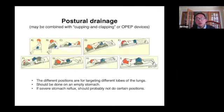So I just showed a picture of postural drainage. Before these Acapella and Aerobika devices, many years ago, people with bronchiectasis used to be hung upside down in all sorts of different positions that I've shown you here, with cupping and clapping, right? So you cup your hand like this and you basically pummel their chest. And the red areas are where you beat on their chest, okay? And the different positions are to drain different lobes of the lung, okay?